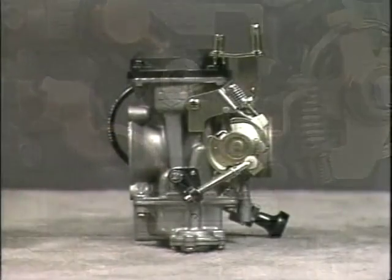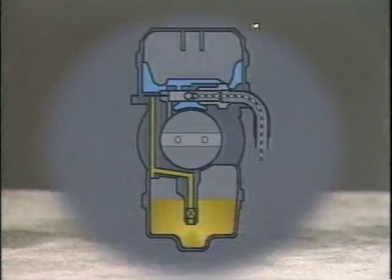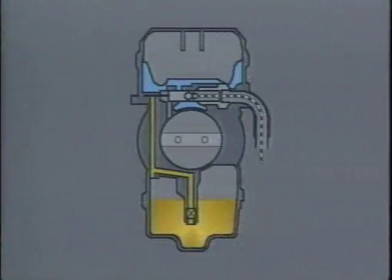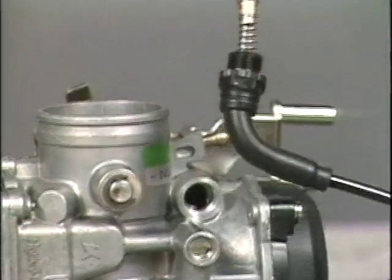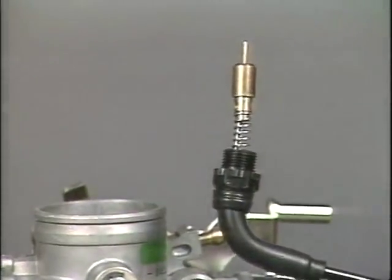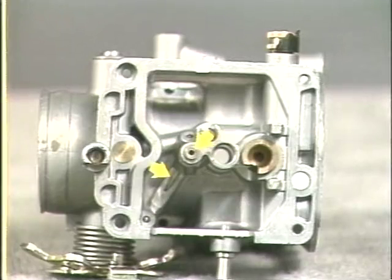The CV carb uses a different system called an enricher circuit. The enricher circuit is like a mini carburetor with its own fuel and air passages. Let's identify the enricher circuit components. There's the enricher valve or plunger, the cable assembly, the air passages contained in the carb body, and the fuel jet and fuel passages in the carb body.